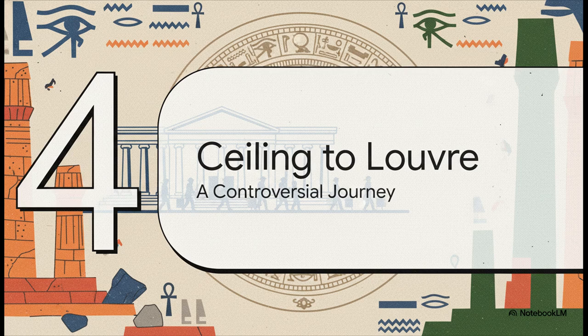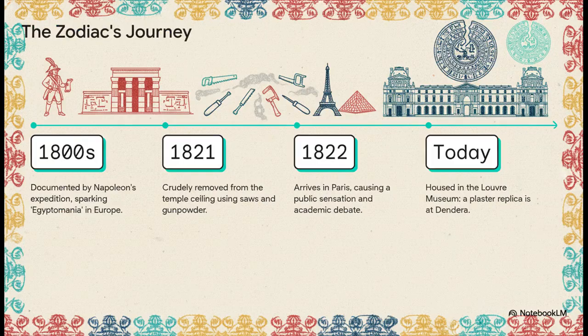So if this thing was so sacred and literally built into the temple ceiling, how did it end up in a museum thousands of miles away? Well, the story is a dramatic and frankly, deeply controversial chapter in the history of archaeology and European colonialism. After Napoleon's expedition brought back drawings of the zodiac, it kicked off this craze in Europe called Egyptomania. In 1821, a team led by a French antiquarian used chisels, saws, and, reportedly, even gunpowder to crudely hack this massive stone disc out of the temple's ceiling. Its arrival in Paris was a sensation, but it's still a painful symbol of that era's looting. Today, a modern plaster cast hangs in its place back at Dendera.